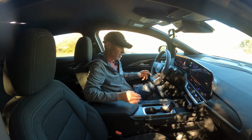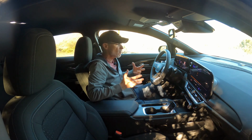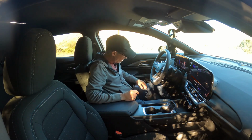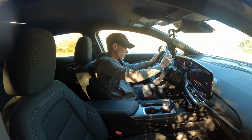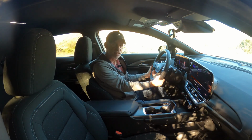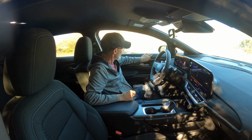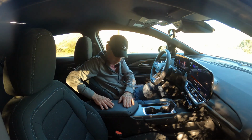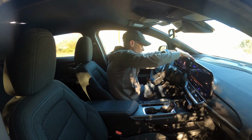So I'm very impressed as to how well GM has managed to make this car not feel like a stripped out base model. And I know it has cloth seats, but they're decently comfortable. They've got good bolstering. The steering wheel is really nice. It's kind of a thick steering wheel. It's plastic, not leather, but it feels really nice. The plastics in the car are really nice quality, soft feel plastics, this sort of rubberized pattern on here, even nice plastics on the dash.